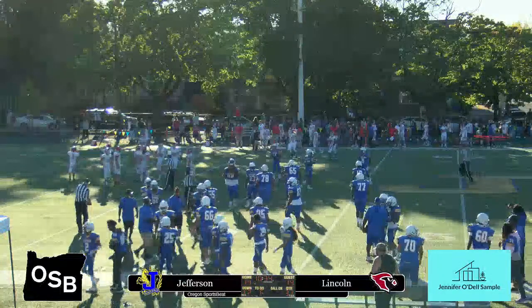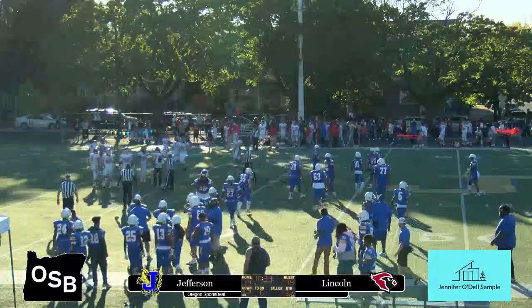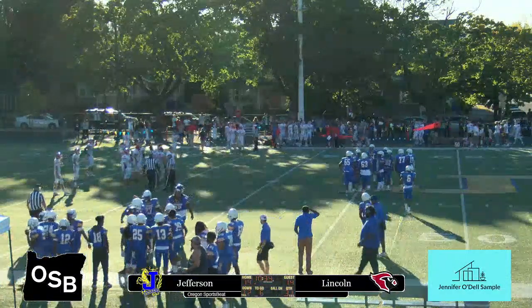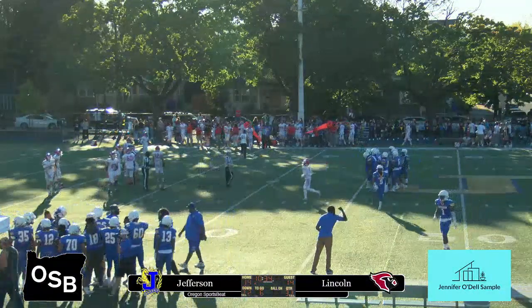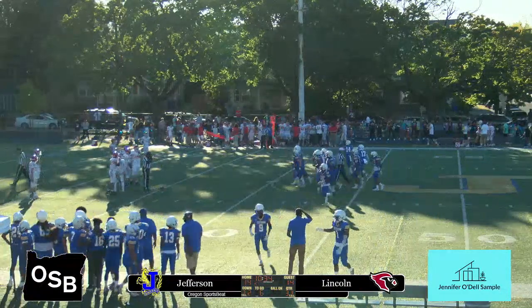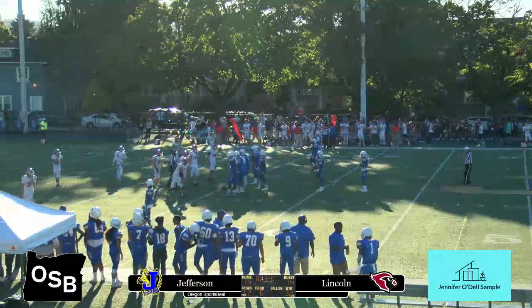The recovery on the snap for Jefferson, and it'll be a 1st down for the Democrats on the Cardinals side of the field yet again. Yeah, it's a hard hit on that young man. Usually your punters don't get touched, you know, let alone taken down like that. Certainly has the fans chattering now.